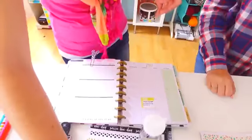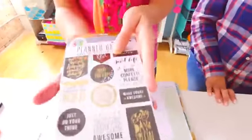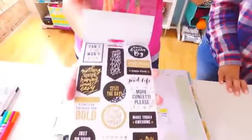I saw Carissa said the rose gold is her favorite. We're going to show that in a few minutes, also. That one is actually my favorite collection, so that one is last.